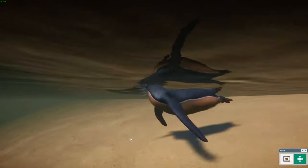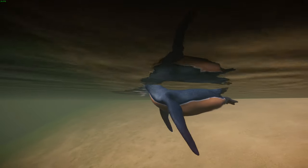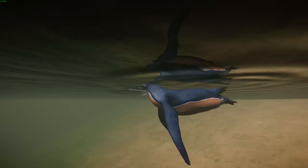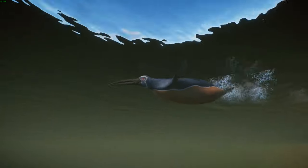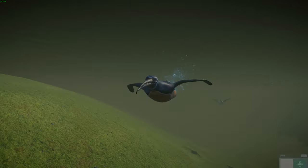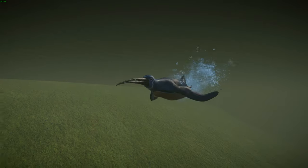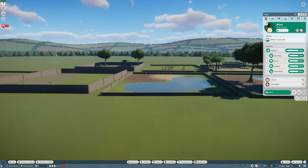And let's just watch them swim for a little bit. Man, I love Planet Zoo. This game's great. This game's incredible. I love it, I love it, I love it. There we are. Man, just seeing animals dive is awesome. Okay, I think we're done with you. Time to move on to the next animal.